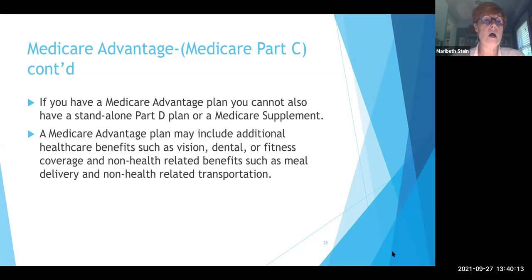Worth looking into. The important thing to remember about an Advantage plan is they do have networks. So you have to work within a network and stay in network. It makes a difference if you go out of network. Some of them are HMOs, others are PPOs, but if you go out of network with an HMO, your coverage level is zero, absolutely zero. They won't cover it at all.